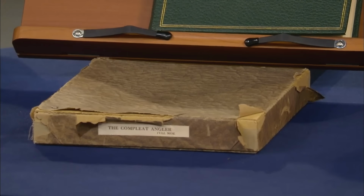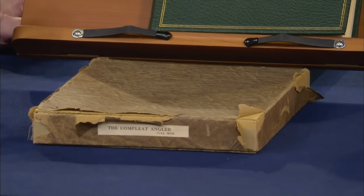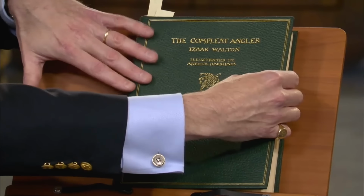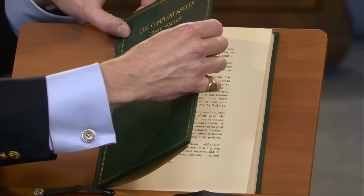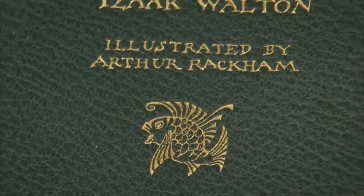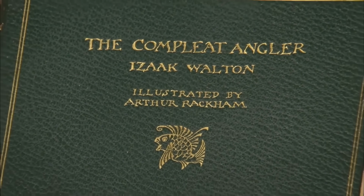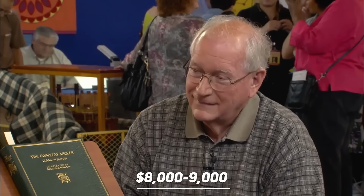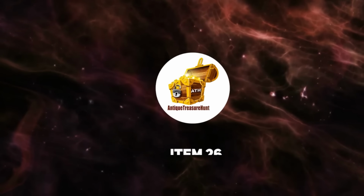This edition, illustrated by Arthur Rackham, came in this pristine box. Rackham, renowned for his work in gift books, made this 1931 edition highly collectible. The book's beautiful green Morocco leather binding is in deluxe condition. An original drawing by Rackham, signed and dated in 1931, adds significant value. An insurance value for this book, which portrays rural England and extols the pleasures of country life, would be set at $8,000 or $9,000, so you've done very well with it.